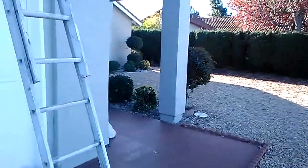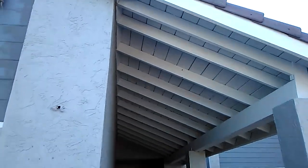It's looking pretty good. I think we'll be out here early today. Got to button this up underneath the overhangs a little bit. And that's about it.